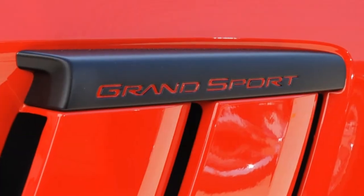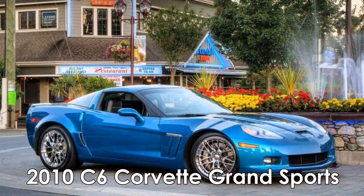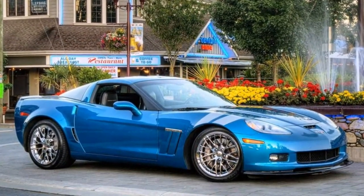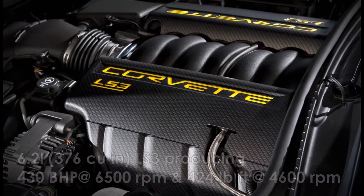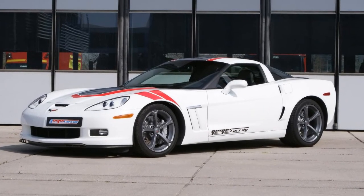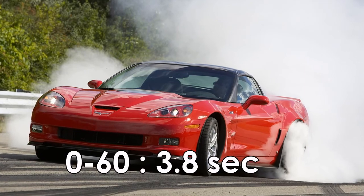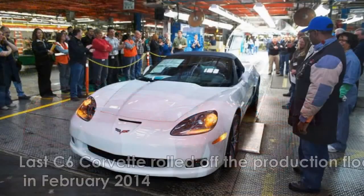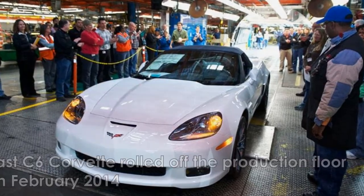The historical name Grand Sport returned to the Corvette lineup in 2010 as an entirely new model series that replaced the Z51 option. The new model was basically an LS3 equipped Z06 with a steel frame instead of aluminium. It retained many of the features of the Z06, but the modifications made to the transmission and an addition of launch control enabled the Grand Sport to crack the 0 to 60 in under 4 seconds. The last C6 Corvette was manufactured in February 2013.